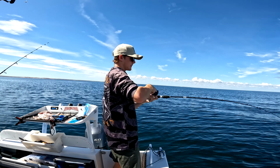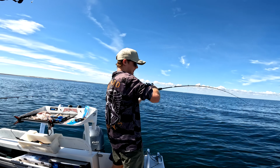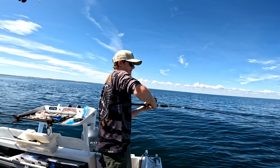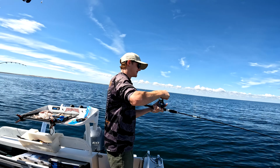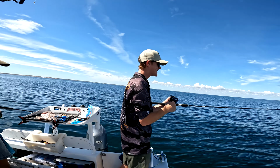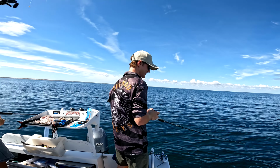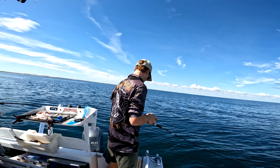Still been out for a while. I know. We've got a seed, so it doesn't really matter, does it? Nah. This thing is so... Oh no, I can see it there! No! This thing is so fun. I don't know, I think it was a black snapper.